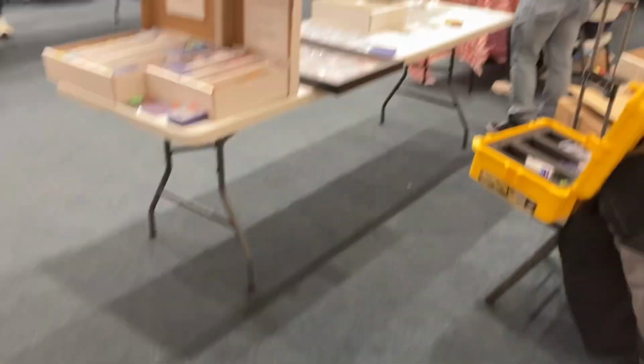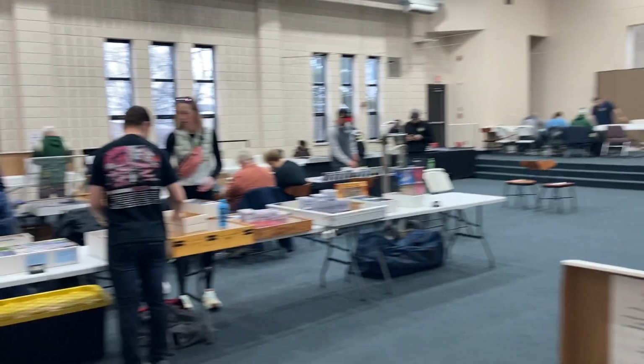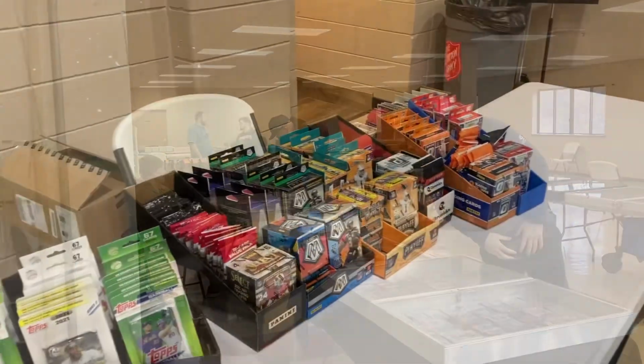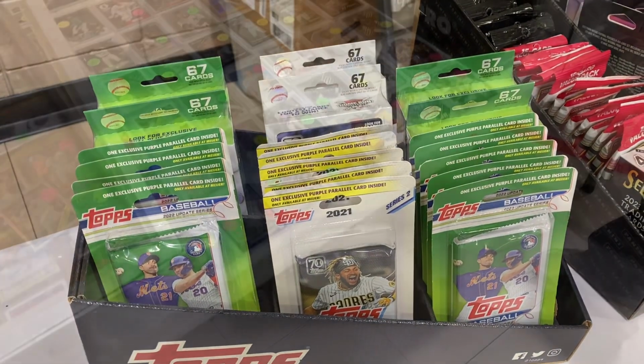And a couple other tables as we were making our way around the venue, just trying to check things out. It looked like this show had a little bit more capacity to grow into the venue, but eventually it would probably outgrow the venue. So Step in the Box Brett, this one's for you, man. We've got some update hangers and blister packs.